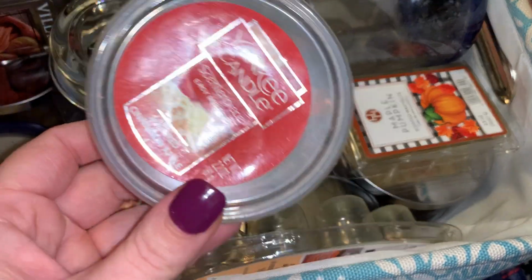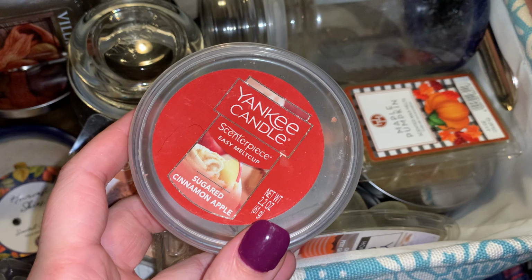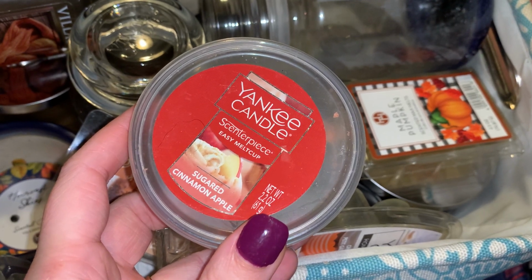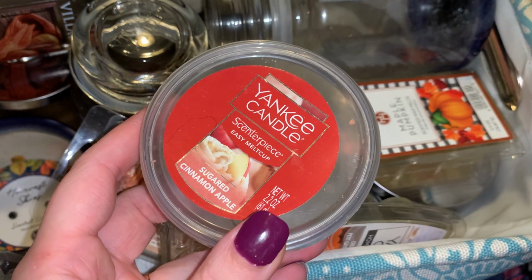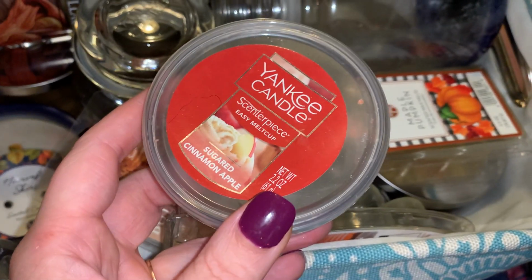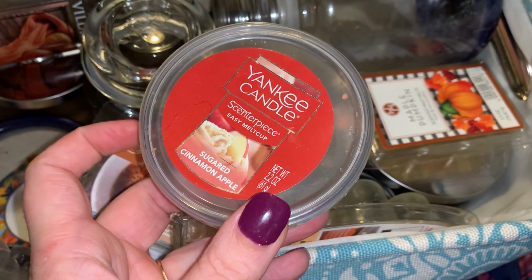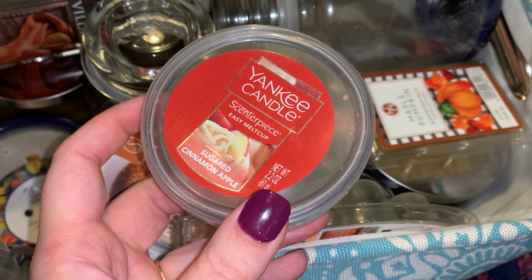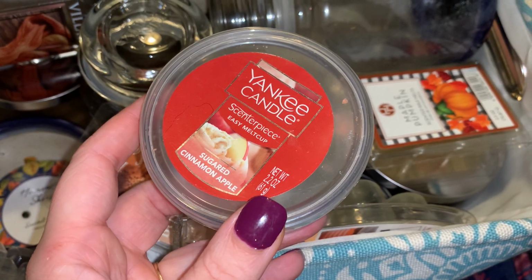Here is another melt, and this is one of the Yankee Centerpiece cups. Now, I have, for the most part, gotten rid of my centerpiece warmers. I do like that they have timers on them, but I like how decorative the Scentsy warmers are. I have some other brand warmers throughout the house, but what I did do is keep my Centerpiece Easy Melt cups, and I ended up cutting this into quarters and using it four times.